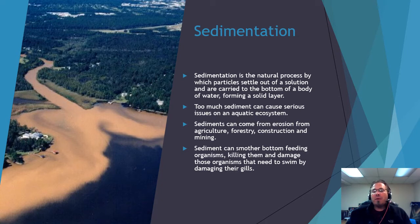Now, this sediment, when it starts to filter down and create this layer on the bottom, if you have little critters and organisms that live on the bottom, they're just going to get buried. All right, and it damages them because they can't move very well. They live off the bottom, and if they're being covered up, they're essentially being buried alive, so to speak.